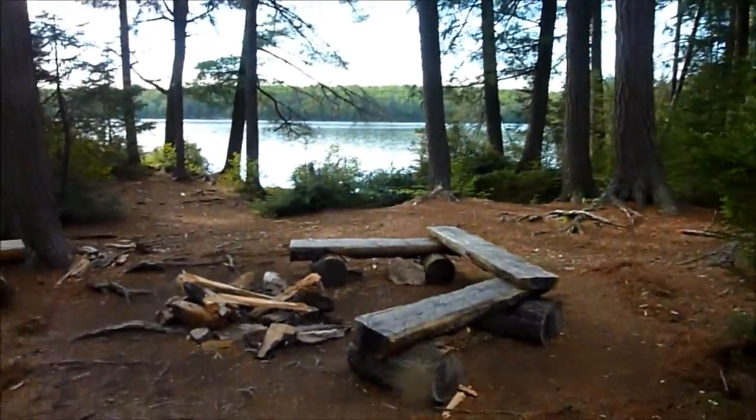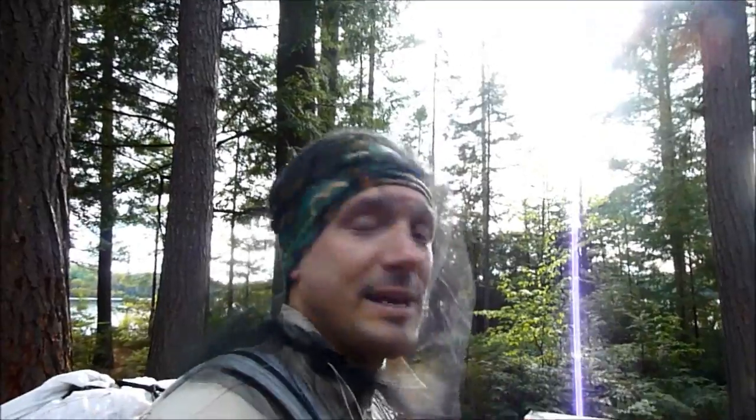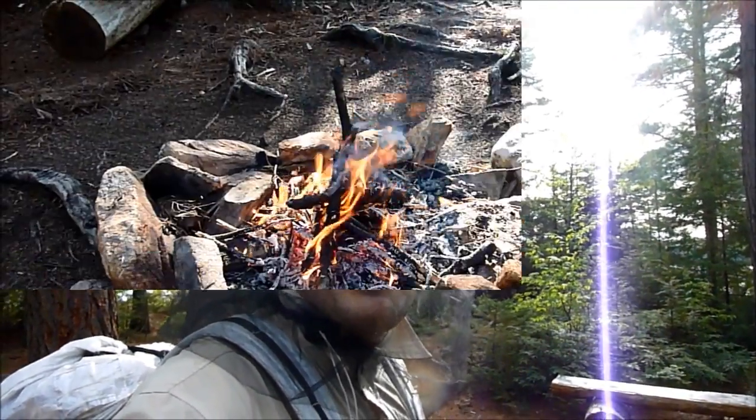It's the second one. So I haven't worked out my trail mileage yet and my timing, but I will later on. First thing I want to do is set up my tent and get some water boiling and get some food in me, hang my bear bag.